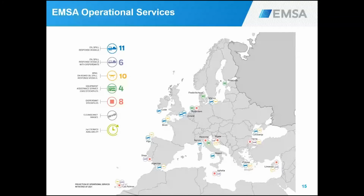toolbox comprising 17 large oil recovery vessels, 10 of them equipped with small drones. We have 4 equipment stockpiles with a broad range of equipment that can be provided to member states for use in the response to incidents from their vessels. We have 8 dispersant stockpiles, and it's a full service at the disposal of the member states.